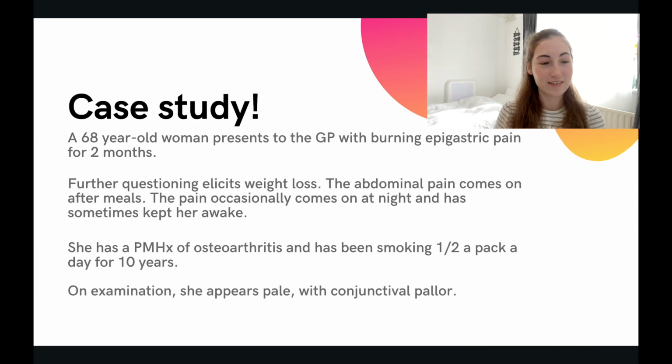We're going to start off with a case study. A 68-year-old woman presents to the GP with burning epigastric pain for 2 months. Further questioning elicits weight loss, the abdominal pain comes on after meals, and it occasionally comes on at night and has sometimes kept her awake. She has a past medical history of osteoarthritis and has been smoking half a pack a day for 10 years. On examination, she appears pale with conjunctival pallor.